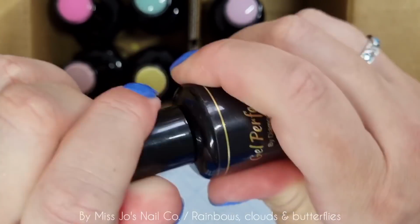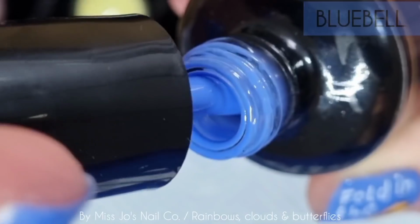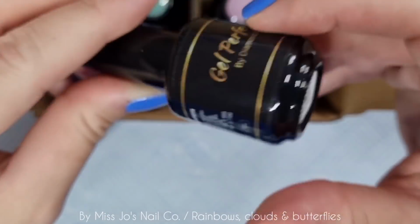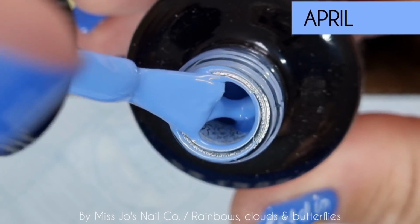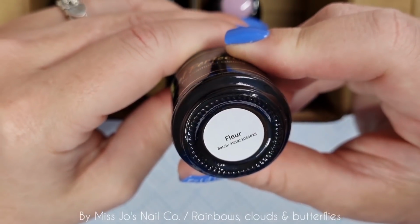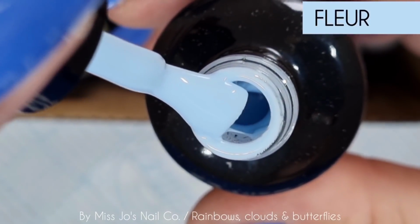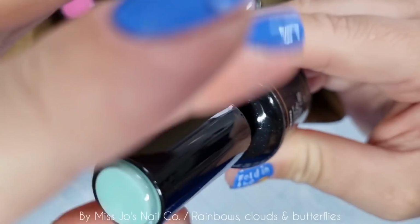So starting out, we have Bluebell, which is what I've got on my nails. Look, I have a broken nail already. It has since been ripped off and picked at, so I'm doing well. Then we have April, which is another blue, a lighter blue, and then another blue, Fleur, which is super pale, but it's got a bit of an icy vibe. You can see. Why am I going to try and explain what these look like? They look like this. We have Ivy, which is green.